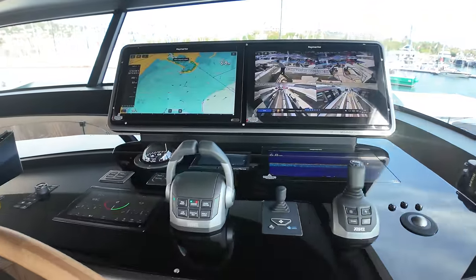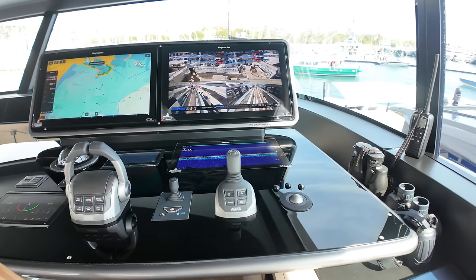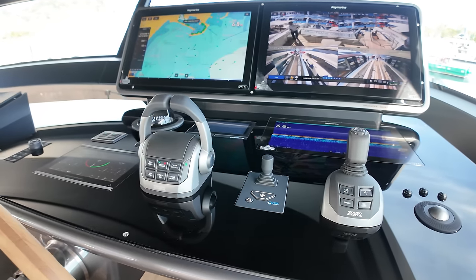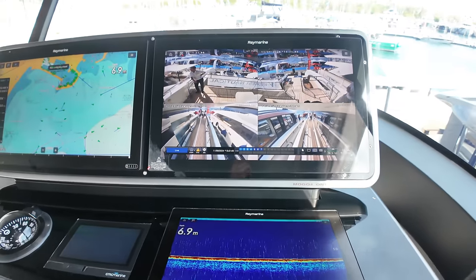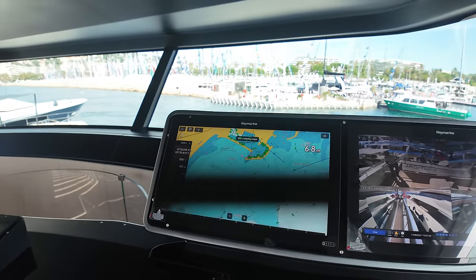Over here on the starboard side, we have the helm position, throttle control levers there for the Volvo Penta engines. There's actually 4 engines on board, and we'll go down into the engine room in just a second. And you can see, look, IPS control stick over there, and the bow thruster control, Raymarine depth sounder, multifunction display over there on the right, the radar picture over there on the left.